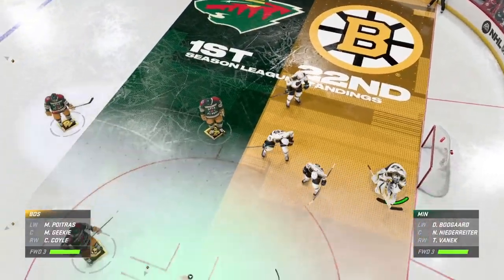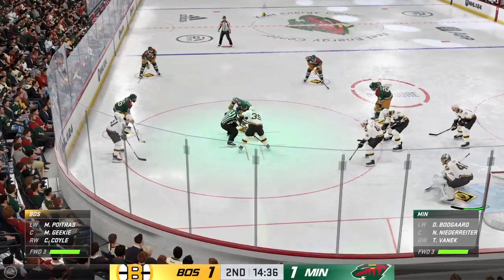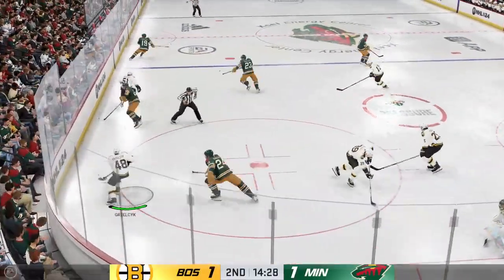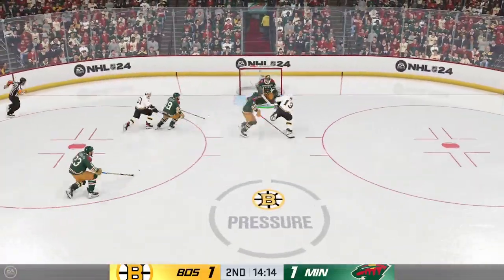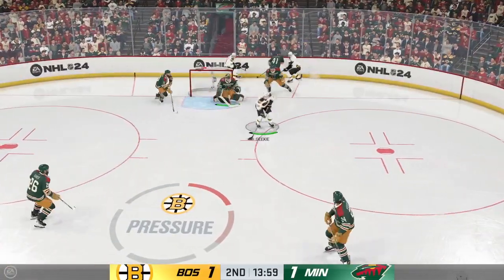Puck possession so critical in today's game, and the official ready to drop the puck right here. The Bruins win the defensive zone faceoff. Takes the feed from his own end. Fantastic stick save by Dubnyk. Well, that shot came quick.